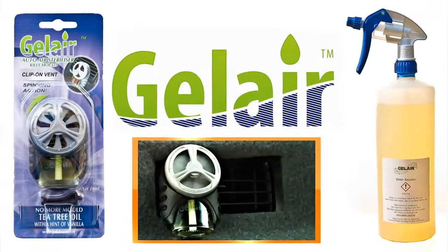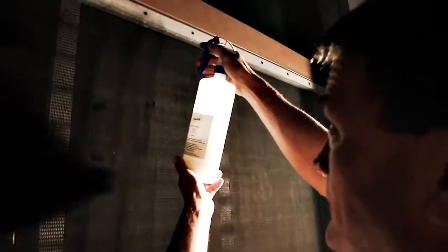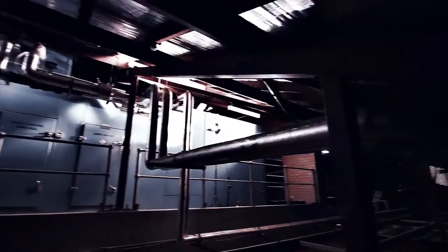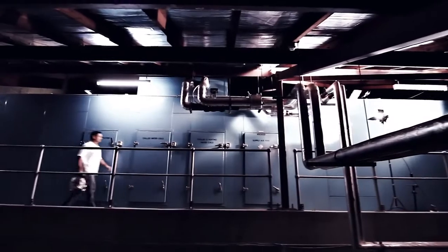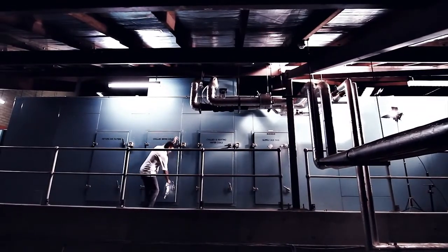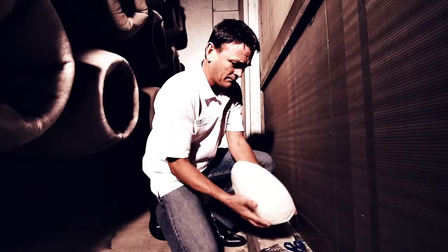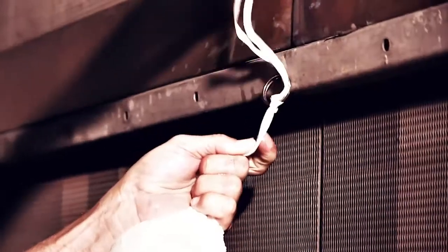Gelair is a safe and environmentally friendly way to eliminate dangerous mould and bacteria, leaving you and your family healthier and happier. We proudly use only quality tested Australian tea tree oil, which acts as a powerful and natural sanitizer, killing mould and bacteria living in your air conditioner.